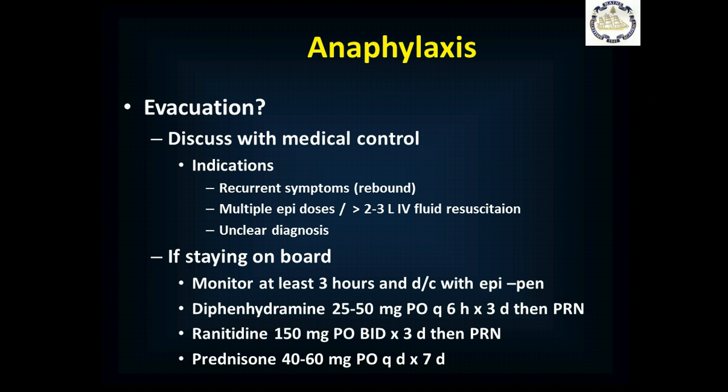Do you need to evacuate these patients? Maybe. And you need to discuss that with medical control. Reasons why you absolutely would want to evacuate your anaphylaxis patient would be recurrent symptoms. So you've treated them, and the symptoms come back without another exposure. That's called rebound. They need to be evacuated.